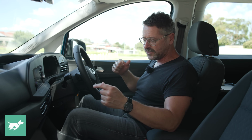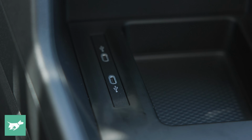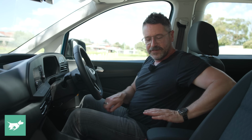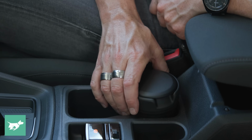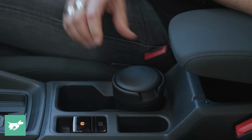It doesn't have wireless charging, but it does have 2 USB-C ports down here. It does have a 12-volt outlet here. Inside here, there isn't one, but this is the world's greatest armrest as per all the Golfs for the last 10 years, which I absolutely love. Should also point out we have an ashtray here, which is actually an ashtray. You can even butt it out and, yeah, or put lollies in it.